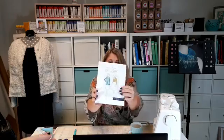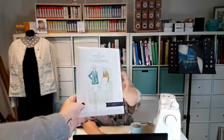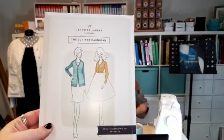Oh, and Suzanne's saying, is a little girl's the Merchant and Mills one? Let's have a look at that. Amy's just digging out the Jennifer Lauren pattern. Janet's saying gusset, gusset, gusset. Some of you will remember that's the Jennifer Lauren cardigan, and it's lovely. You can make it a little short cardigan, really cute, or a long cardigan. And I liked it. It's a classic cardigan, but the sleeve comes up across the shoulder.